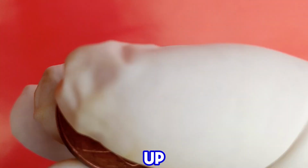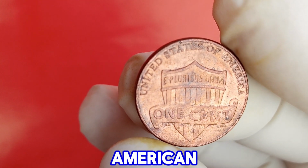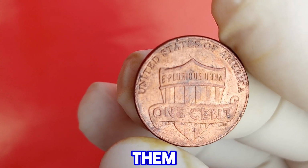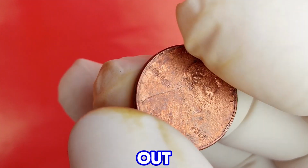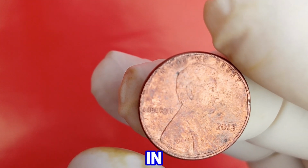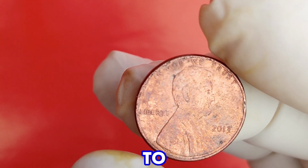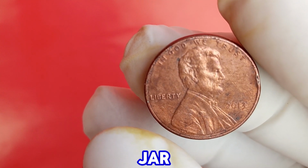To wrap things up, the 2013 Lincoln penny is a fascinating piece of American history. And while most of them are worth only 1 cent, there are some rare and valuable exceptions out there. Whether it's a penny with a rare mint mark, an error, or in pristine condition, it's a good idea to take a closer look at the pennies in your collection, or your change jar.